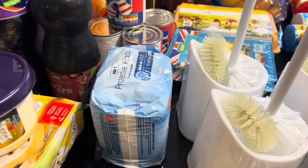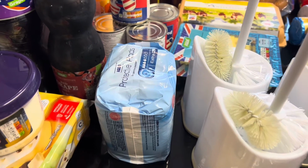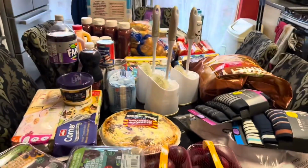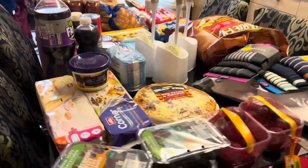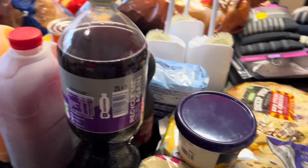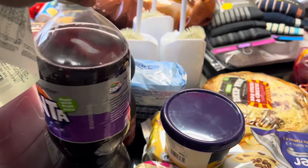And then we have this protective pad. It's £1.50. I bought only one. Okay, so let's go around. You guys can see the table. Let's go around to this side. So I got this, what do you call it now? This drink here, Fanta.